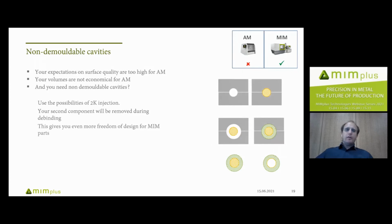Well, for non-demoldable cavities, you have solutions in MIM you can use. If you need a very, very high surface quality and AM is not good for this, or your volumes are very, very high, you have the possibility to use the two-component injection technology that is known from the plastic side. So you inject one plastic part, using only binder in this plastic part and no metal powder. And in the first step, you inject the metal powder, the green part, around this plastic. And after this, you remove the plastic part. And so you have a lost core. And with this lost core, you can handle some non-demoldable cavities. This is maybe sometimes a good solution for you.